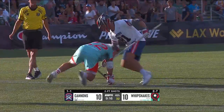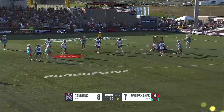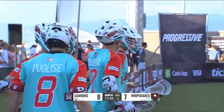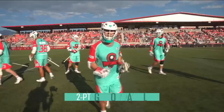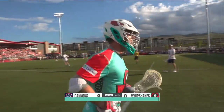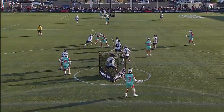Van Rapphorst. The clock winding down, extra step, jab step to get open was Smith. Didn't take the shot. Chanachuk does, though. That's a 2-fer. I think Kirst was screened. You see all the different reflections, right, on the turf. Couple that with the defender in your path as well. Look at the sunlight right there. Look at all the bodies in front of him there. I mean, that is a tough ball to track.